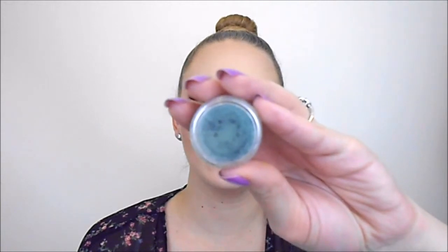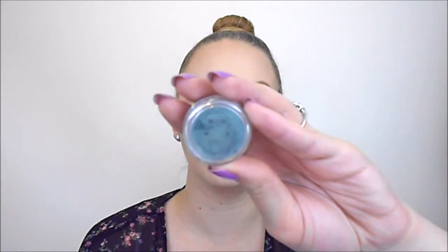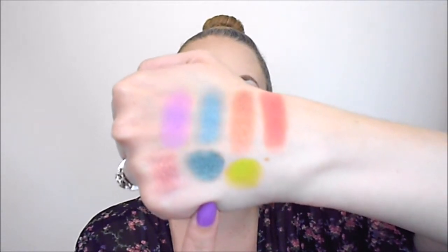MAC Teal Pigment is a shimmery, deep, greeny blue teal. Here is a swatch of Teal Pigment. Compared to Shimmermoss, you can see it has similar undertones, but it is a lot more rich of a shade.